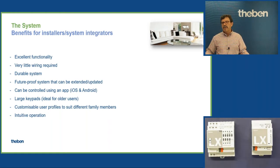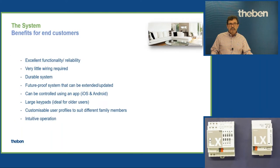Anytime the end user can operate manually on the keypads, on and off, dimming up and down, whatever. And the operation, even in the app, is really intuitive, we have to say. For the end user, it's important, you discover here, there are some similarities to the installers, because what is important from the perspective of the end user? I want excellent functionality which covers my needs.